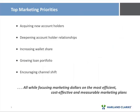So we saw your top marketing priorities, and they are pretty much right on par with what research tells us from the Harland Clarke perspective of our clients' priorities. In particular order, that's what our clients tell us. They want to first and foremost acquire new account holders. They want to deepen relationships through product cross-sell, and make sure they're grabbing appropriate balances, both from a product cross-sell and a share of wallet perspective, to solidify the relationship as that customer or member's primary financial institution. Financial institutions across the board are still focused on growing the asset side of the balance sheet.